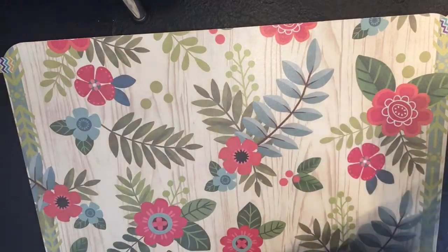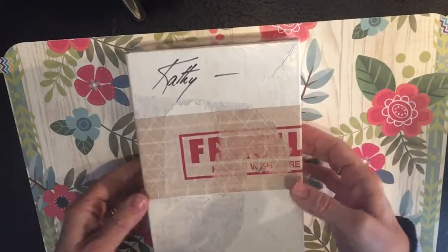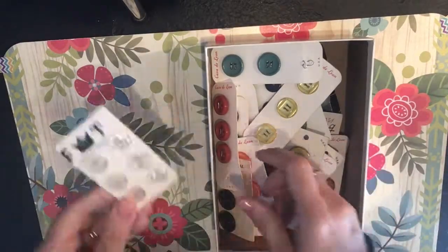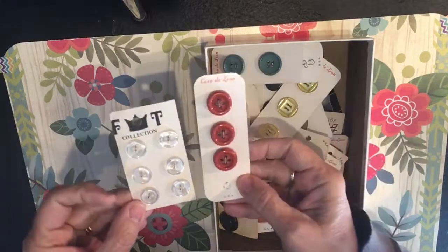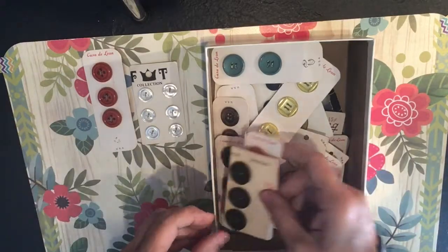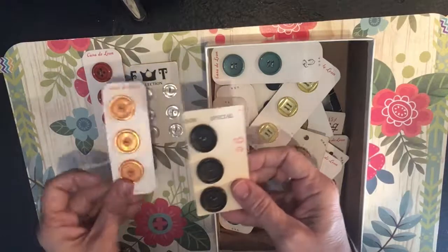And then my last thing to show you today was just this really fun little box of buttons my friend Kathy gave me. Her dad passed these on to her. She decided she didn't need them, so she asked if I wanted them for junk journaling. I'm like, yes, please. It looks wonderful. All kinds of cool buttons that will make nice decorations for the front of journals, or even on some of my book tassels. Lots of cool colors.